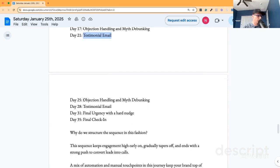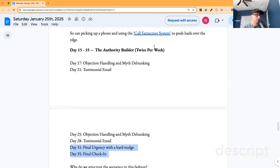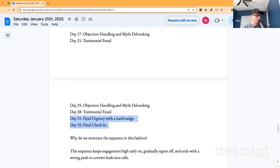So ultimately, once we get down to day 31 and 35, and again, these are every 3 days now, Nina, twice per week, so you're bouncing between 3 and 4 days. We're going to basically do a final urgency and hard nudge. So think of this like a promotional email, right? Like, hey, final day. We don't have to say final day. It can be multiple different things.